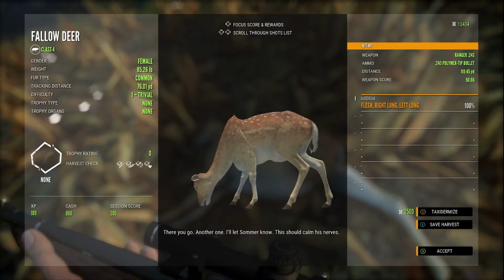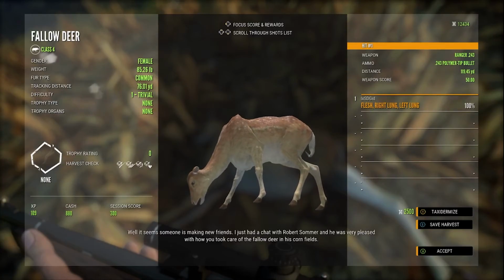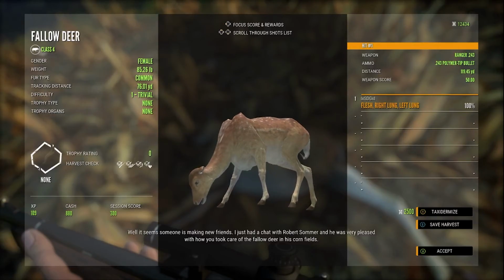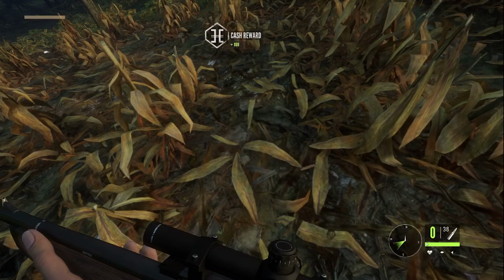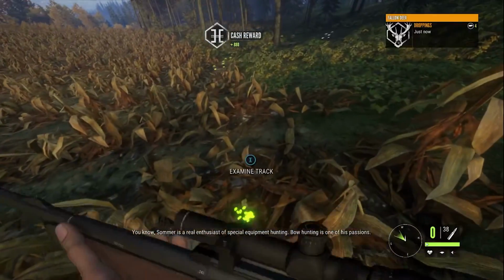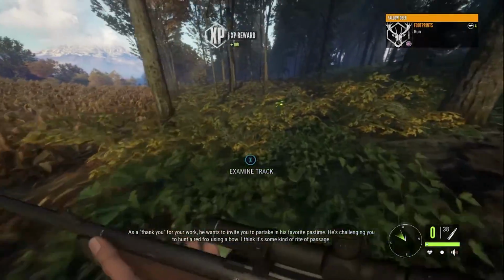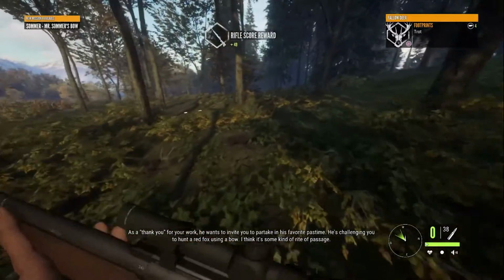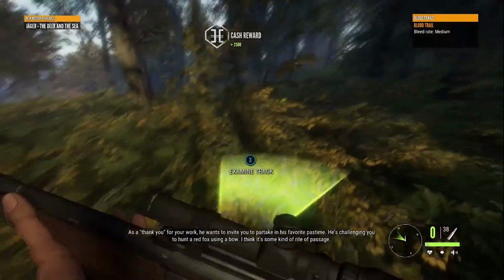Oh, I think I'll let Zomer know. This should calm his nerves. Unless she was just one. Well, it seems someone is making new friends. I just had a chat with Robert Zomer, and he was very pleased with how you took care of the fallow deer in his cornfields. You know, Zomer is a real enthusiast of special equipment hunting. Bow hunting is one of his passions. As a thank you for your work, he wants to invite you to partake in his favorite pastime. He's challenging you to hunt a red fox using a bow. I think it's some kind of rite of passage.